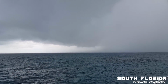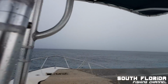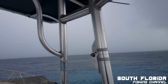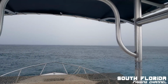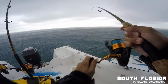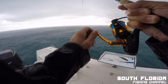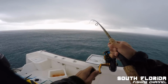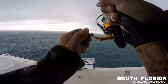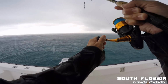Holy macaroni, I'm about to get hit by a pretty serious looking front. Oh boy. Woo! I'm on something. Kind of feels like a barracuda. Crap. That's not what I wanted. Although, hey, it might be something else actually.